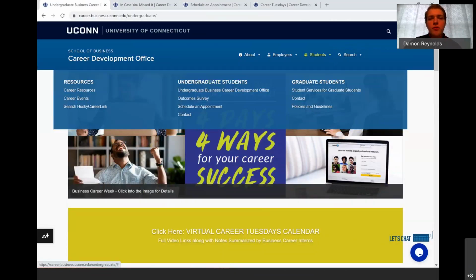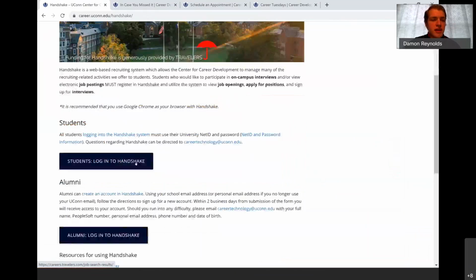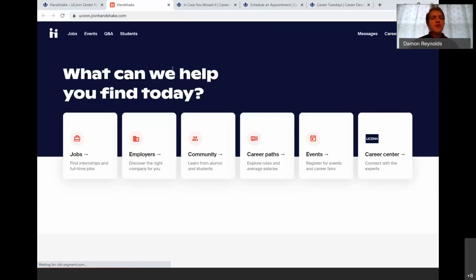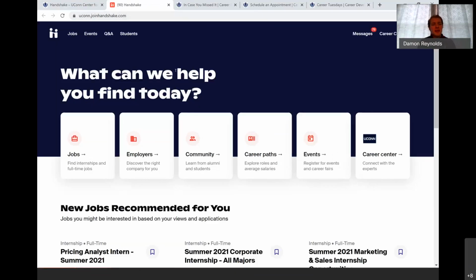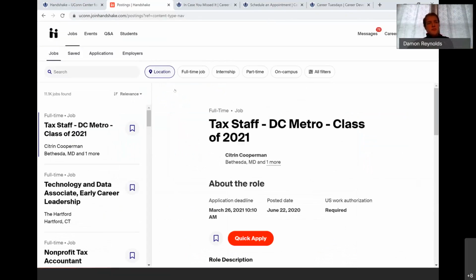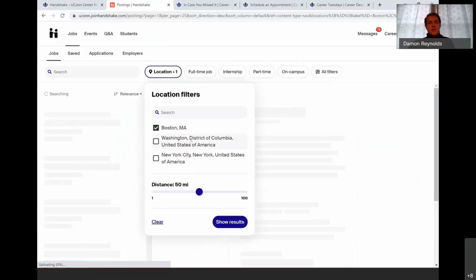Another thing I want to walk through again, as we talked about, is Handshake. If we go to, I believe it's Search Husky Career Link and log on to Handshake, this will redirect you to Handshake. And we'll just take a moment to get on. All right, so Handshake recently rebranded. This is where you can find jobs, employers, events. So we'll go to jobs first. Say you're looking for an internship in Boston. You basically can choose as many locations as you want, maybe Boston or New York, since we're right in the middle.